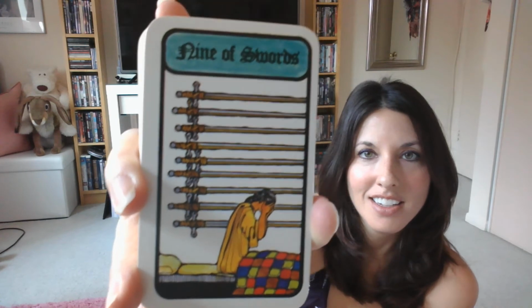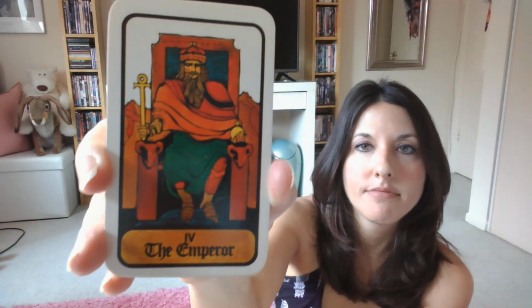Look at the blanket, the checks. So retro. It's the Nine of Swords, by the way. My favorite card, Eight of Swords. Not necessarily in this deck, but just in general. I always look to the Eight of Swords as one of my go-to cards in any deck. Oh, the Emperor. Some mountains there in the background. Kind of like a surveyor of the land, if you will.